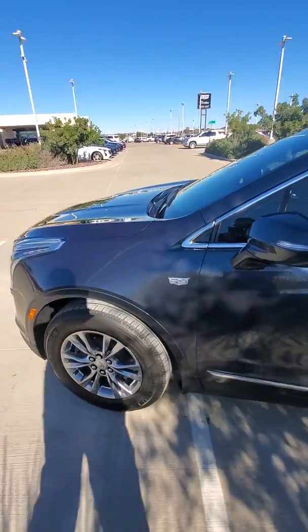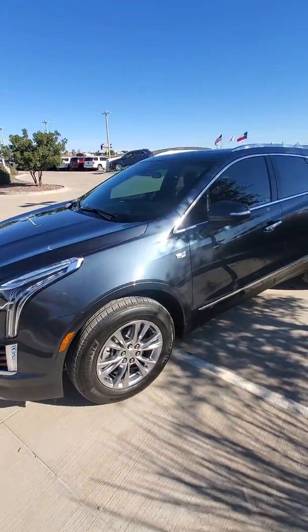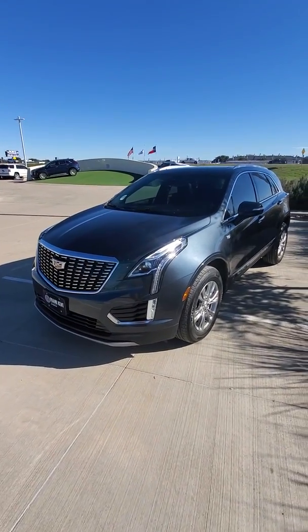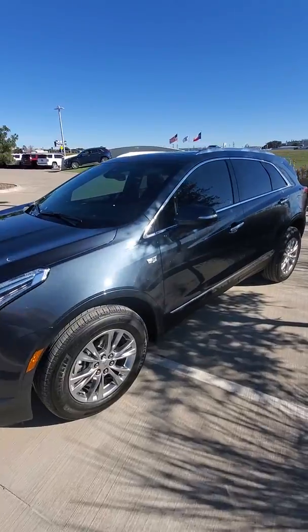And this color is called Shadow Metallic. It's kind of a grayish blue. It's really, really pretty. All right, I'm going to step inside and go over some of the changes on the inside.